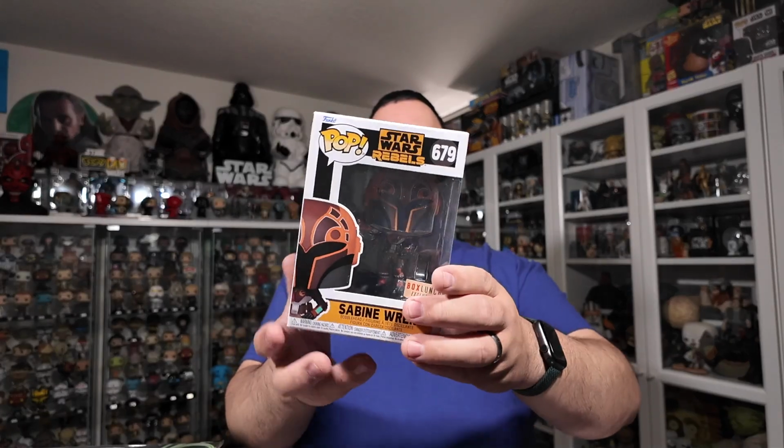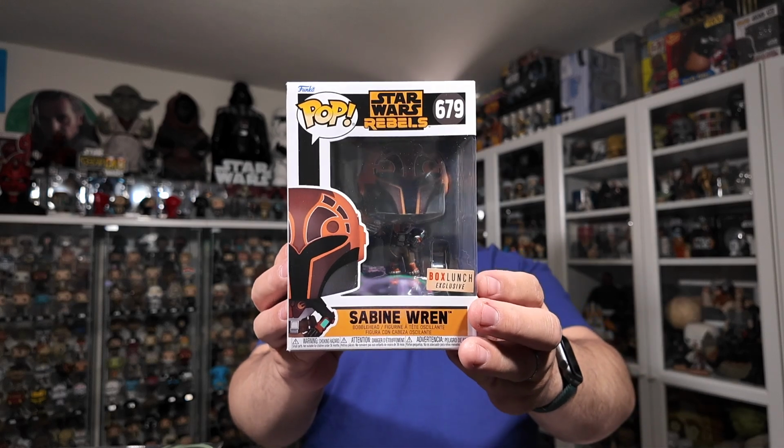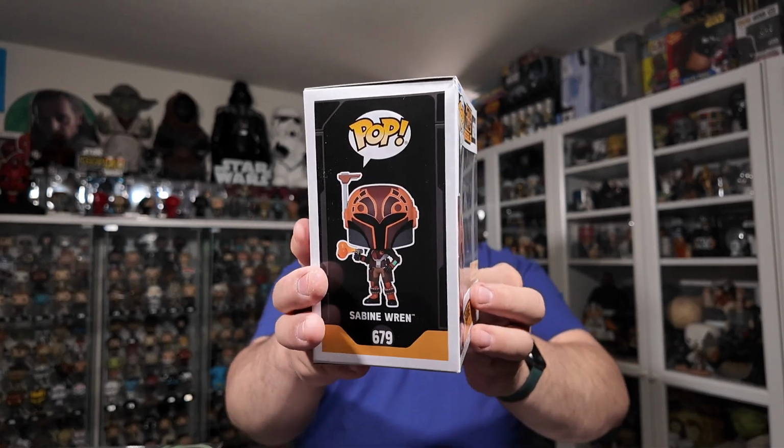The next item I added to my collection was also in that package that AJ sent me with the two Bitty Pops. He actually gifted me a Funko Pop that I don't have in the collection yet. It is the Sabine Wren number 679, the Box Lunch exclusive Sabine Wren with the spray paint, with the kind of testy looking spray paint. Thank you again so much, AJ, for sending this one out with those Bitty Pops. I really do appreciate that, and I appreciate the support. And I will be doing a review on this one, so stay tuned for that.